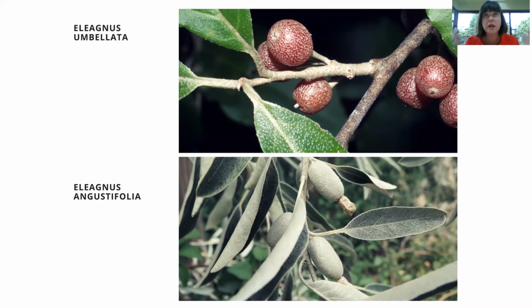So literally, if you have salt winds whipping through your garden, these are an amazing wind barrier. These are your first line of defense. They're incredibly easy to grow from cuttings. They make huge, big, strong plants, particularly umbellata. It can get up to maybe 2 meters tall, and, you know, it's a fine, substantial plant.